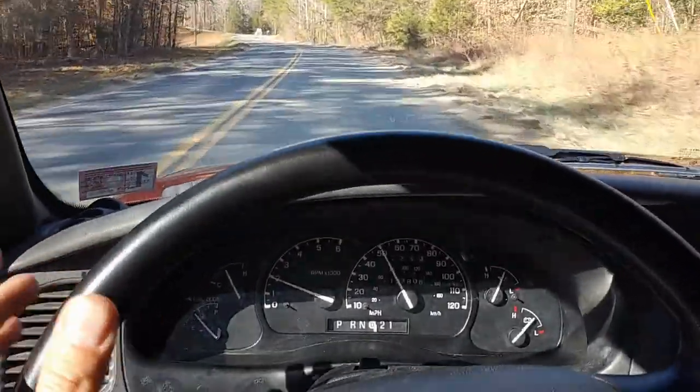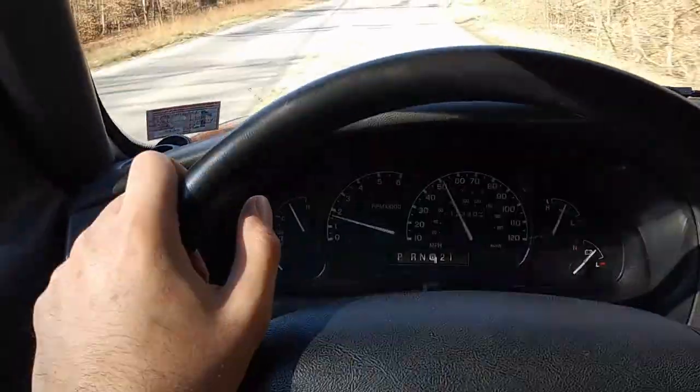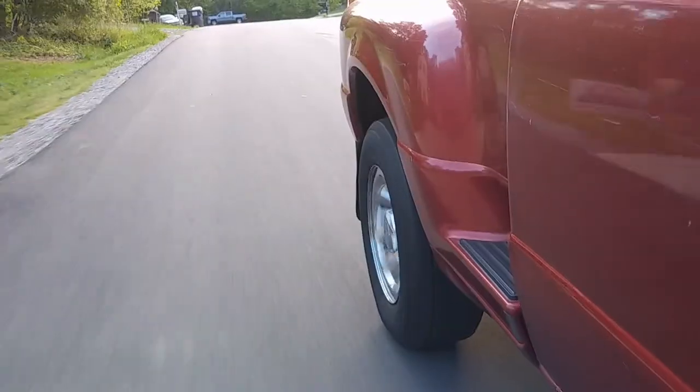Basically the Ranger drives like a truck that's bigger than it is. This drives and feels about as nimble as an F-250 or an F-350. I think the F-150 drives a lot better than this, actually.